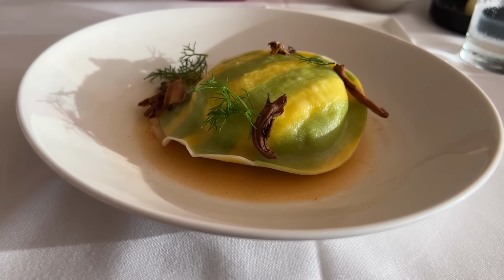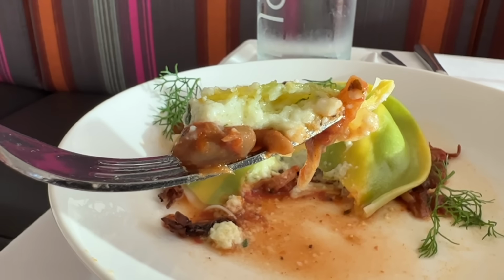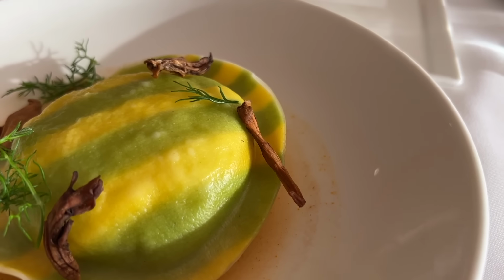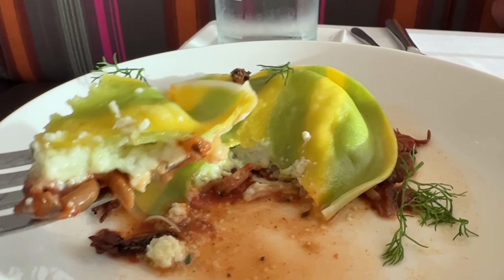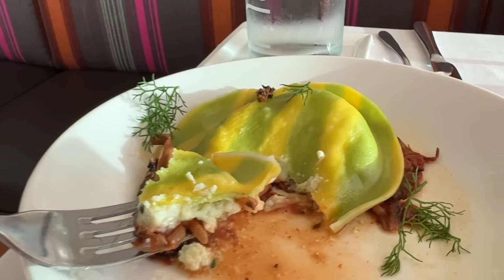Now, I'm not even a huge goat cheese fan. This is amazing. It's rich, and even though it's only one ravioli, it's a pretty solid portion to start off your meal. You also get dried mushrooms on the side, which oddly enough kind of taste like potato chips. Not complaining or anything, just a little unexpected. There are also regular mushrooms underneath the ravioli itself, which are very meaty and complement the al dente pasta nicely.